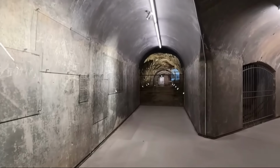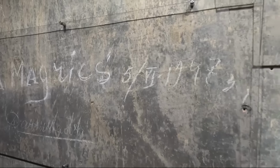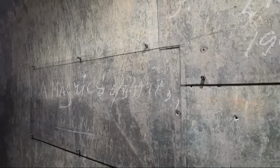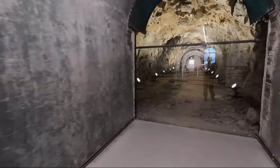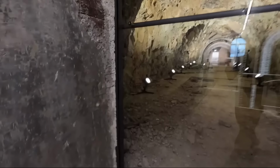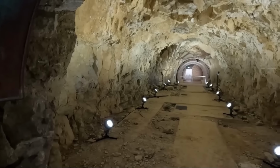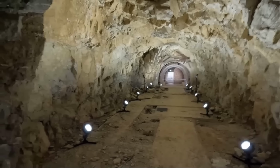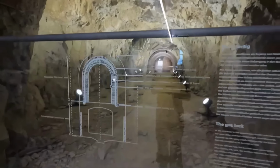So yeah, it's unfinished, but this is huge. Huge. More graffiti. Can't make it all out. That's an A. Maguire's, I think someone's name. 1997. Yeah, okay, so they're saying this does reach down to the Berghof, but the state it's in, you know, it's unfinished. But surprisingly enough, this is kind of big.